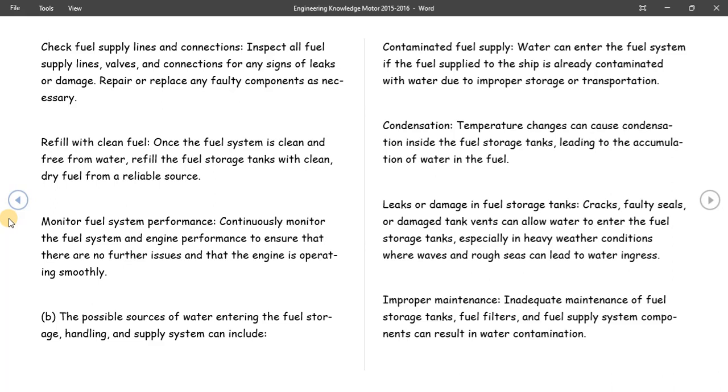Next, you need to refill with clean fuel once the fuel system is clean and free from water. Refill the storage tanks with clean dry fuel from a reliable source. So the source must be reliable. Next, you need to monitor the fuel system performance. Continuous monitoring of the fuel system and engine performance will help to ensure that there are no further issues and that the engine is operating smoothly.